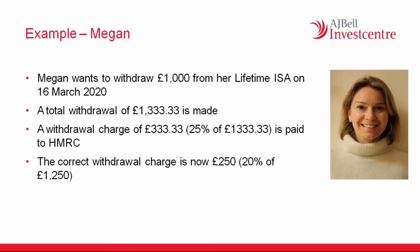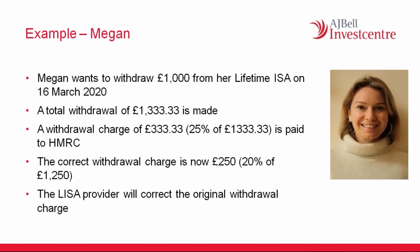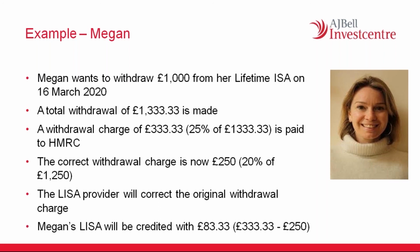Then the announcement is made, and we have to take corrective action for Megan. The correct withdrawal charge is now £250. So the lifetime ISA provider will correct the original withdrawal charge, and Megan's lifetime ISA will be credited with the difference. So she will get back £83.33.